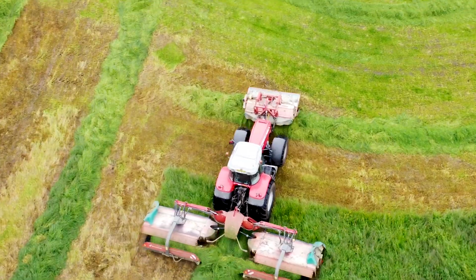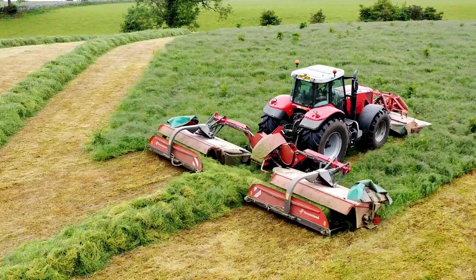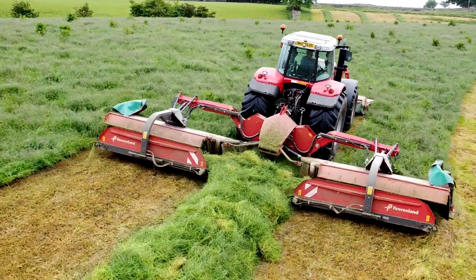These mowers really float. You can watch them, and they really do. One mower could be dipping away into a hollow, whereas the 50/90s just wouldn't have followed the ground the same.